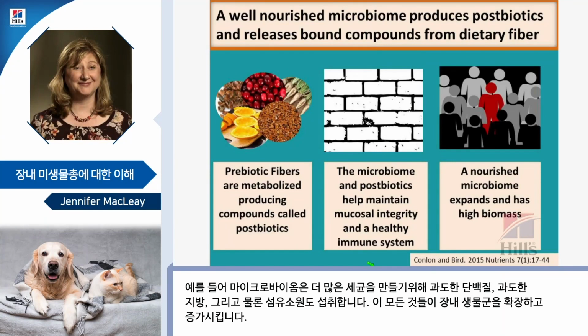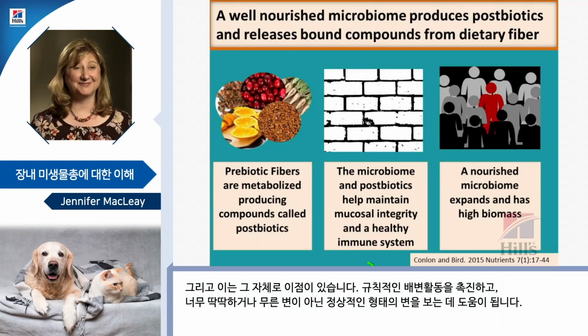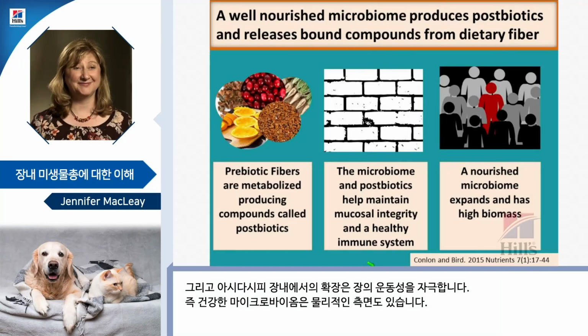And as such, they consume excess protein, excess fat, and then, of course, those fiber sources as well to produce more bacteria. And that overall expands and increases the biomass within the gut. And that has benefits in and of itself. It encourages regular stooling behaviors. It encourages normal formed stools that aren't too hard and aren't too soft. And in and of themselves, as we know, expansion within the gut stimulates motility. So there's a physical aspect to a healthy microbiome as well.